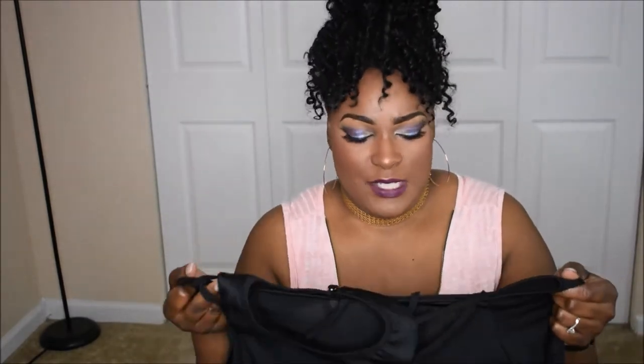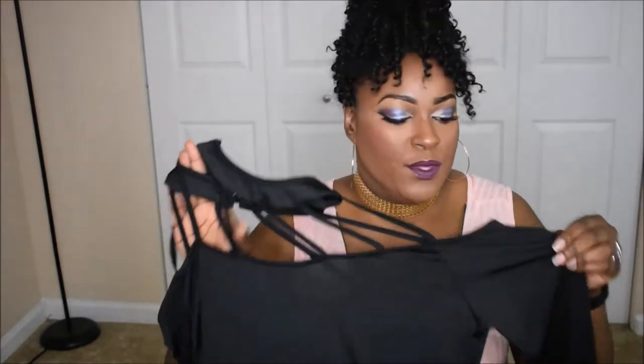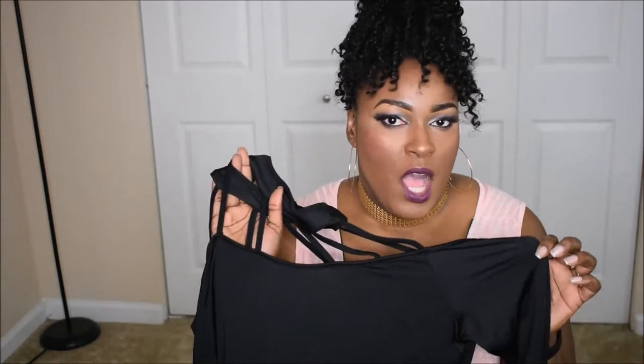So anyway, I can't remember the exact price of this dress. I know for a fact none of these dresses I'm showing you today were over $25. None of them were over $25. I'm pretty sure none of them were over $25. But yeah, this was a cute one. This was probably one of my favorites from the Zeagoo haul.